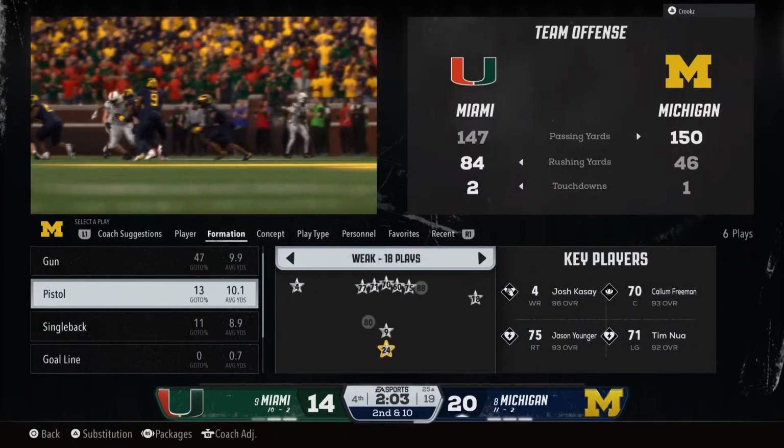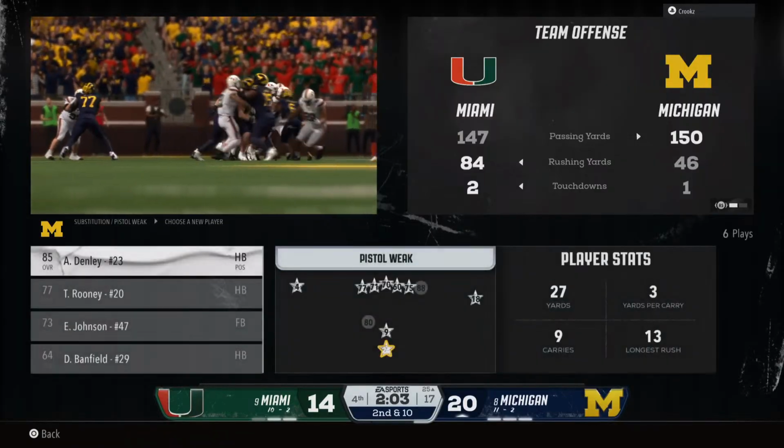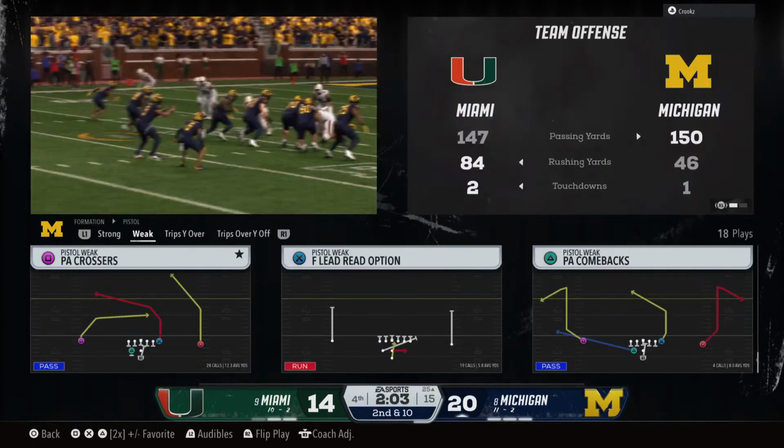Other scores from around the country. Slippery Rock 28, Edinburgh 23.